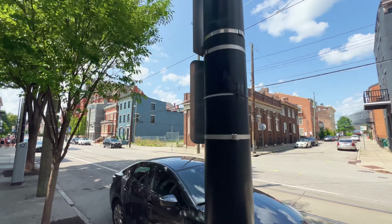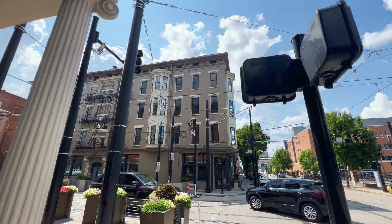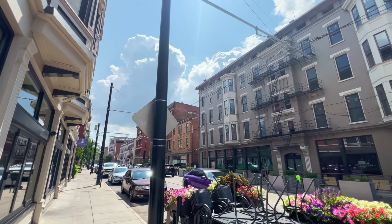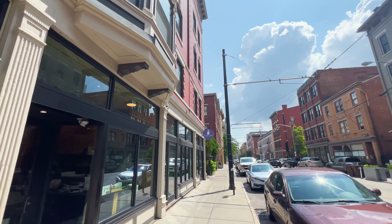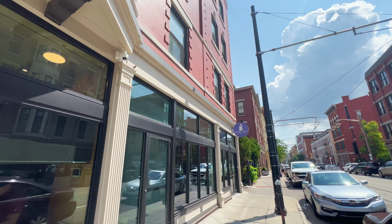Okay, we're going to make a left on 12th. Looks like they're working on this place over here. See some folks up top. A lot of stickers on windows. Ooh, simply rolled ice cream. Little pocket area. Looks like maybe it's a private area for residents.